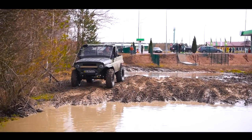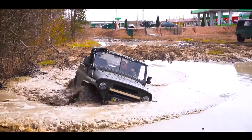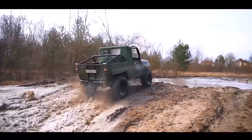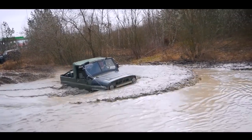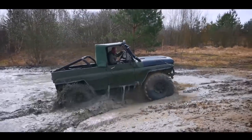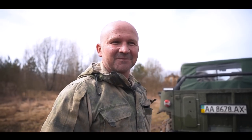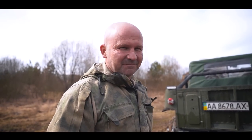This is the next UAZ. But the difference is that axles of military origin are installed here. Just look how confident it rides. Easily. Military axles are good? Sasha is a little loaded in the mud, but this car showed it right. These are all military axles.